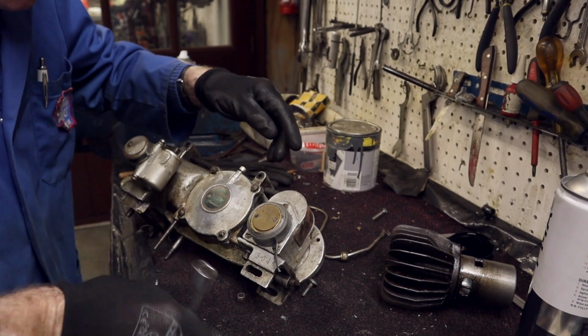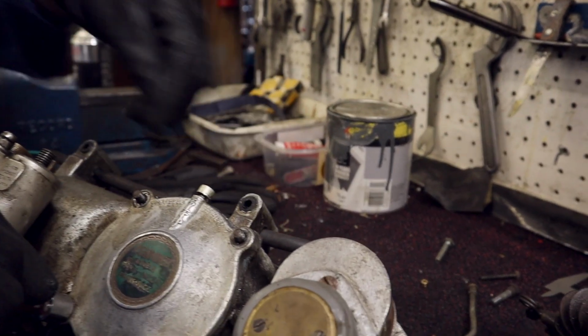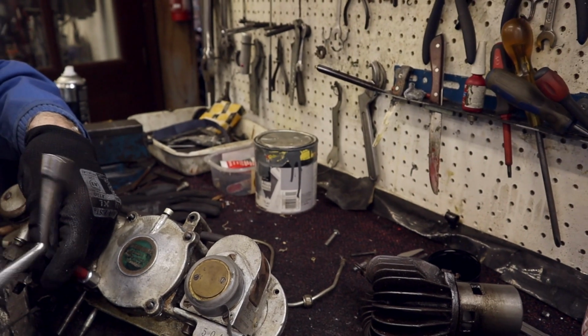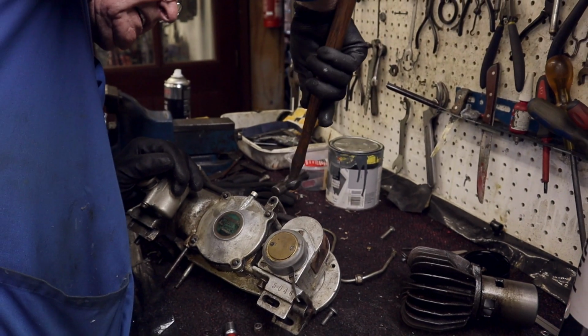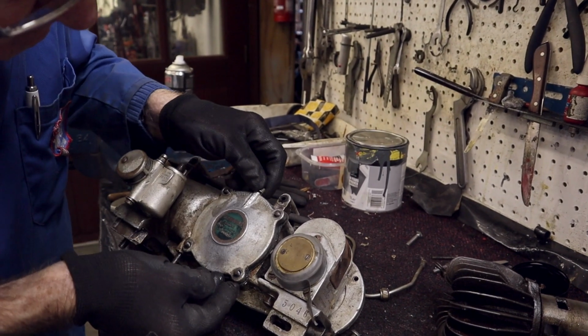Shouldn't take us too long to get into here. A nice little touch there. Do you see how those are rubber bushed engine mounts? Cut down the vibration. Nice touch for 1926, eh? Right, so that should theoretically come off there. There you go. Not too tight.